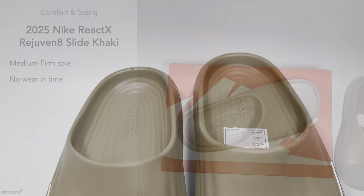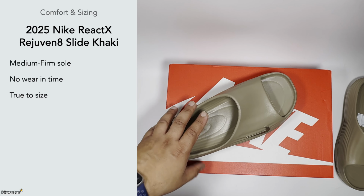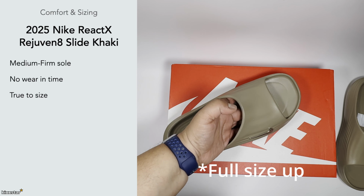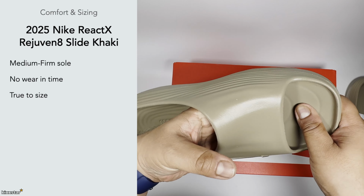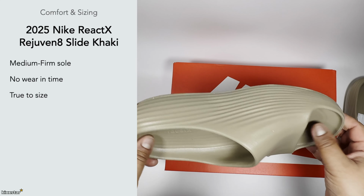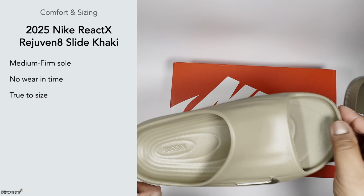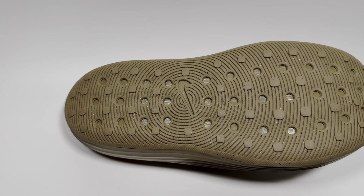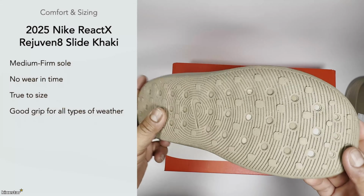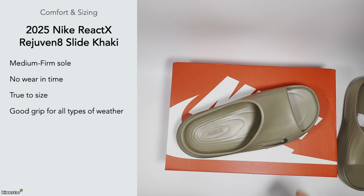What I will say is, if you're in between sizes especially, you want to go half size up, unless you're happy to break this in a bit. I'm sure there will be enough flex in here to make this get wider as you use it, but if you don't want to deal with that, then just go size up. But lengthwise you'll be fine going true to size. I feel like there's plenty ample space in here, and Nike also say that on the box. And this has got really good grip in my opinion. It feels like a basketball type shoe, very sticky and tacky, and I think that will serve you well.